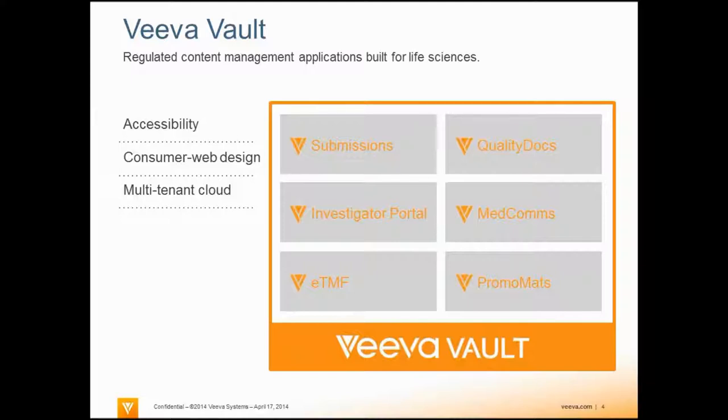Rather than replicate that, we took a step back and said, why don't we look at the consumer web and something like Amazon.com, for example, where they have hundreds of thousands, if not millions, of products, and leverage what they do there. You can put in a search, a couple of filters, and find what you want, and do all that with no training whatsoever. So let's bring that type of model into content management, and hopefully you'll see that as I go through it today.